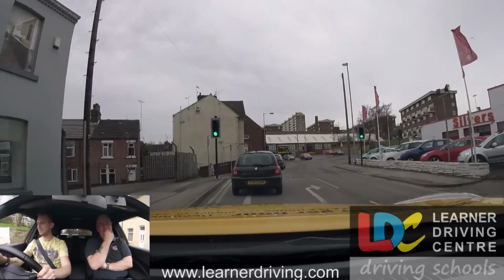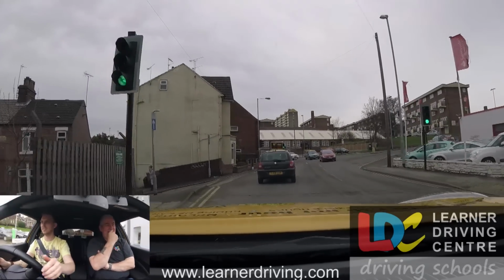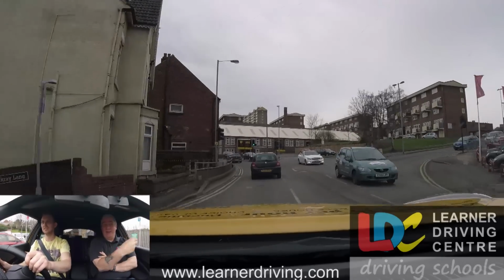Six tyres. So again, it's nice space, isn't it? Because if you did break down, you'd get past it.